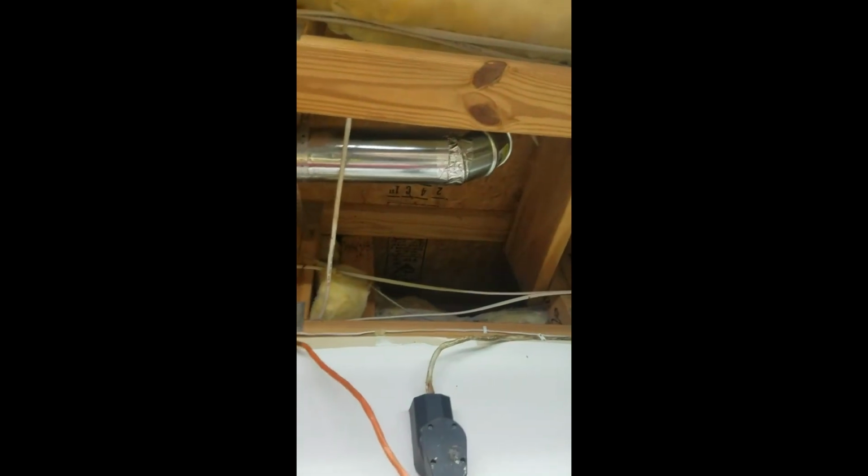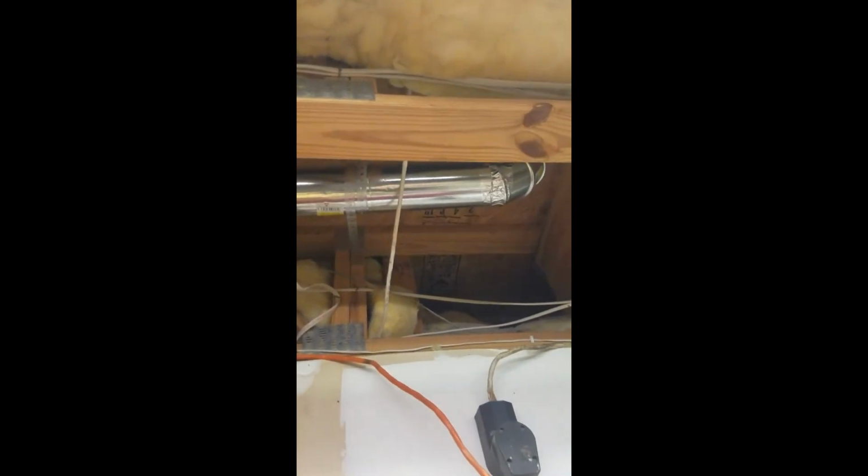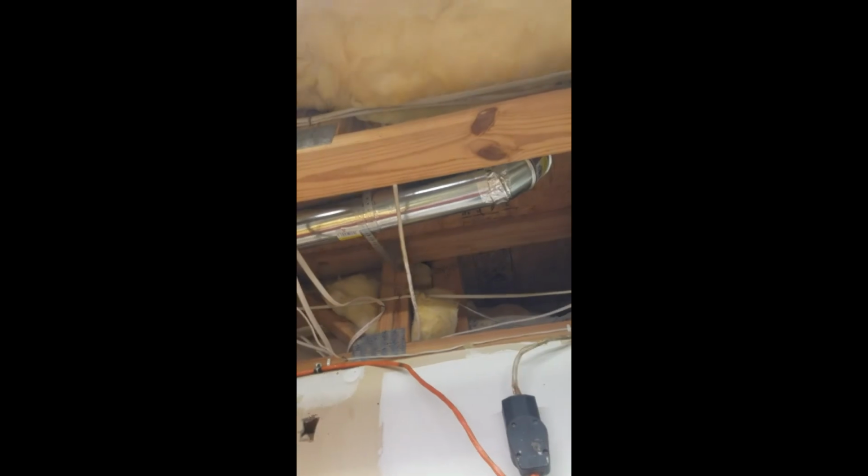Alright, guys. This is the finished product. I'll post a picture of the vent on the outside, but this didn't take long, about an hour and a half to complete. So definitely make sure that you're checking that vent, because if you ain't checking your vent, there's probably going to be a stoppage just like I had, especially if your dryer's not drying like it's supposed to.